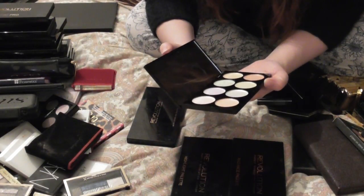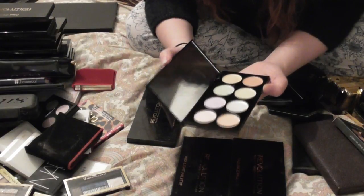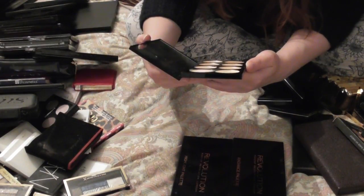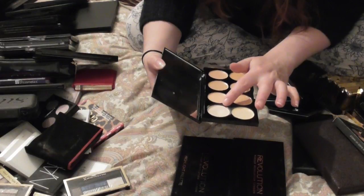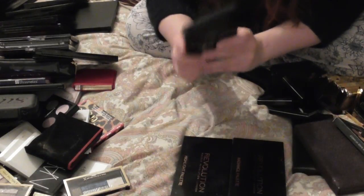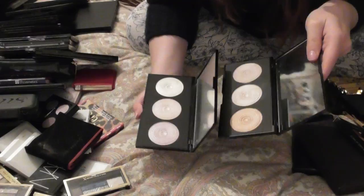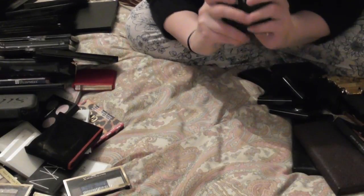The Corrector palette I've used a couple of times, but I don't use it often enough to keep it, so it can go. The Concealer palette I do use. I use that more for highlighting than actual concealing. Some of these are good for color. That one in particular is good for color and correcting, so I'm going to keep hold of that guy. The Highlight and Radiance palettes. This is the Radiance palette, this is the Highlight palette, and we've already established I own a lot of freaking highlights, so I don't need to keep these guys, they can go.